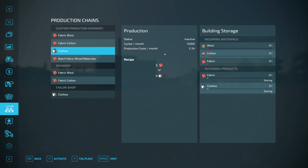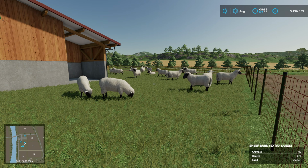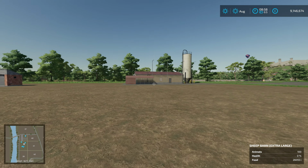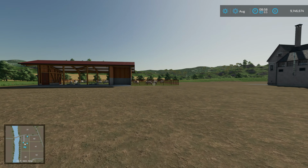So those are the productions, and thank you to Nathaniel for this suggestion to have a look at this. I think this is going to really help if you're doing sheep, particularly if you're going big on sheep. Then I would definitely have a look at this guy, which is the custom one, to really maximize your returns, especially with Maize Plus.